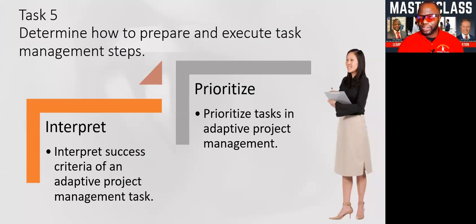Task 5, determine how to prepare and execute task management steps. So interpret success criteria of an adaptive project management task and then prioritize. By the time we're done, you are going to be thinking like a product owner.